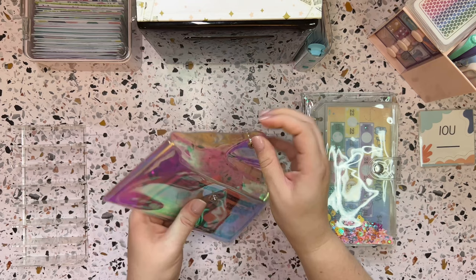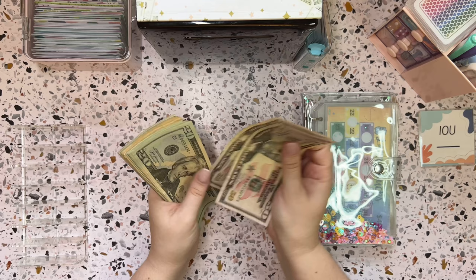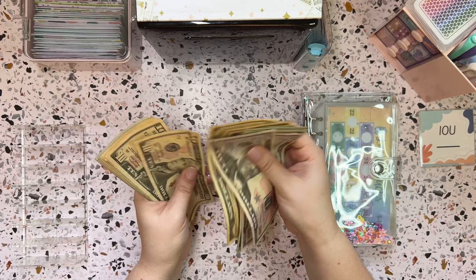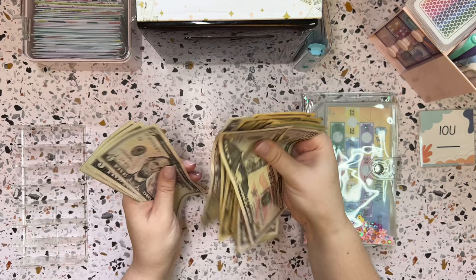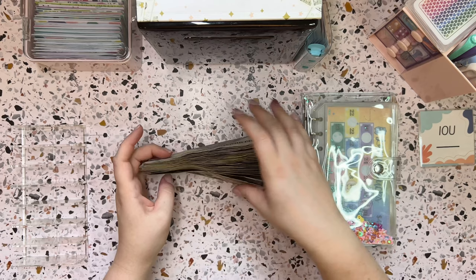Okay, so today we have 51, 20, 40, 60, 82, 20, 40, 60, 83, 10, 20, 30, 40, 50, 60, 70, 80, 94, 10, 20, oops, these are sticky, 30, 40, 50, 60, 70, 80, 95, 5, 10, 15, 20, 25, 30, 35, 40, 45, 50, 55. So we have $555, so let me set this up.